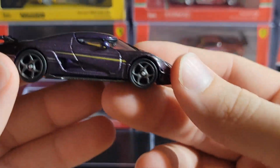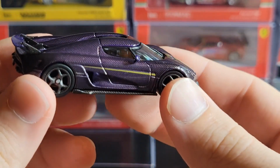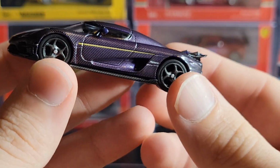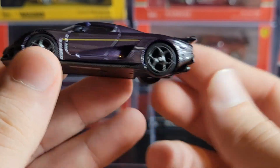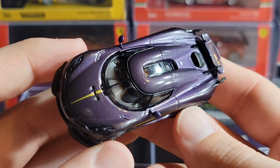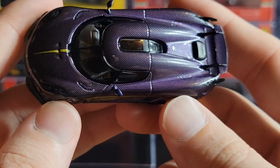The carbon on the wheels and then the black carbon on the side skirts and the front splitter really make this thing look awesome. At first, I wasn't really sure what I thought about this model, especially with it just being a Global 64 Special Edition, knowing that it wasn't going to have brakes, but after holding it and seeing that it has a metal base, I'm very, very happy with this.